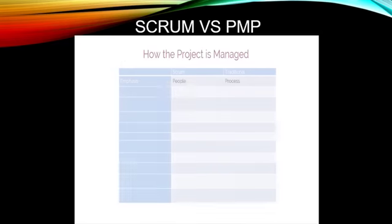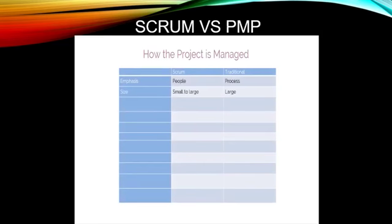What gives Scrum an edge over other practices when it comes to the size of the team? Scrum can be used for managing projects of all sizes. Scrum works well for most projects and most team sizes. Large projects utilize multiple Scrum teams which work in sync to ensure project progress.